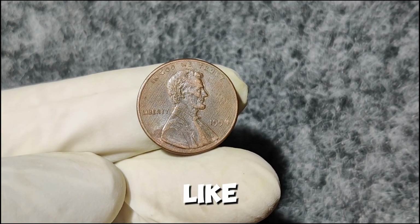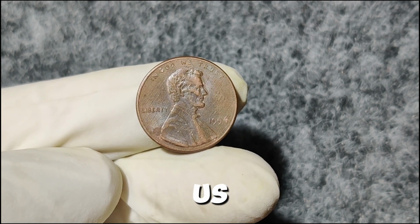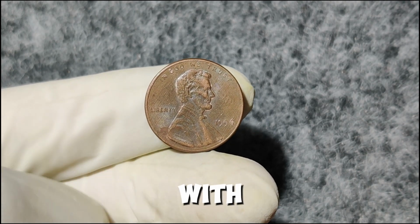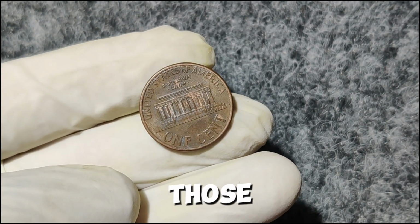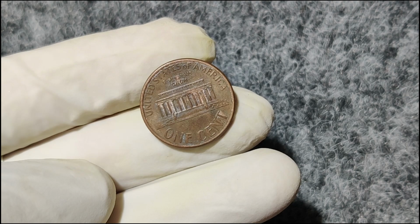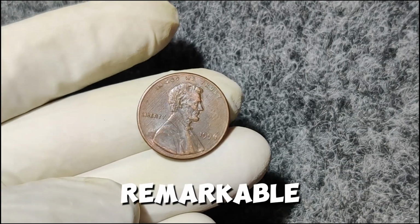Other countries, like Canada, have already phased out their 1-cent coins. Could the US be next? Advocates for removing the penny argue that it's an outdated piece of currency, especially with the rise of digital payments and inflation. On the other hand, those who support keeping the penny claim that it's still useful for small transactions and has cultural significance.